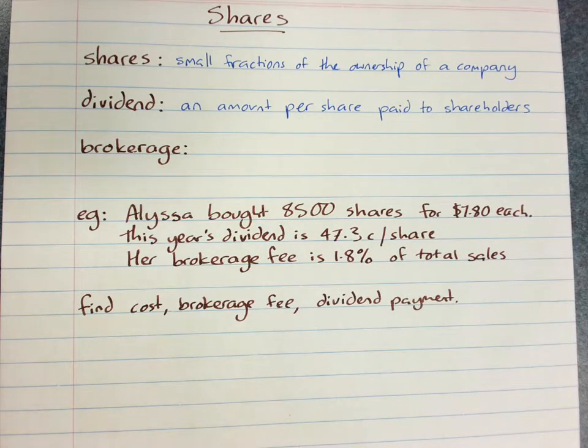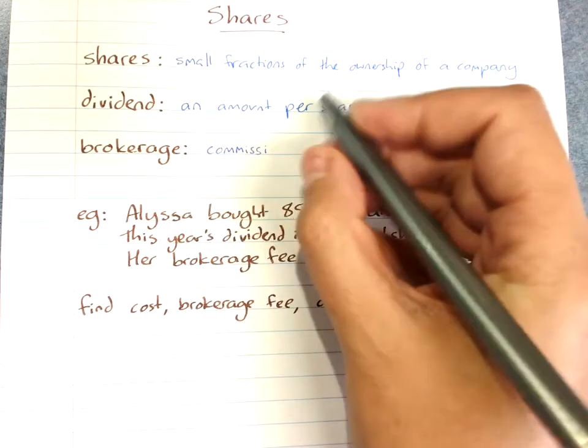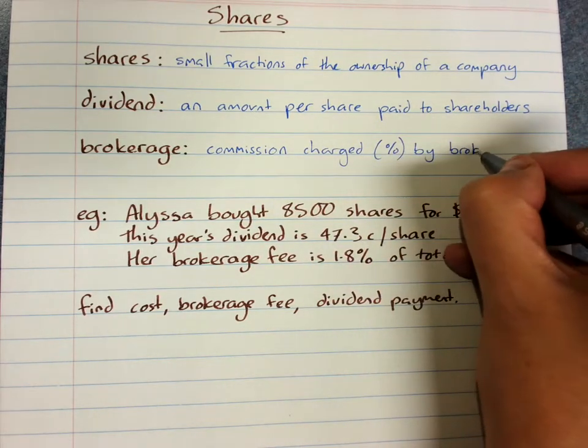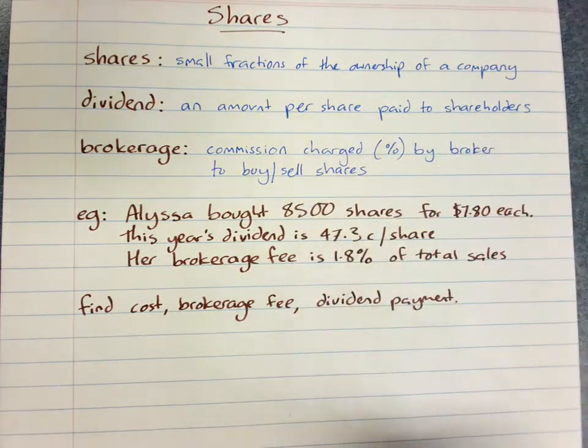Now, when you buy and sell shares, you do so on the stock market, the stock exchange, and usually you will have a stockbroker who negotiates that for you, who does those purchases, and because they're working for you, they charge a fee, usually a commission, and that's a brokerage fee, usually as a percentage of the total sales that they make for you. So if you sell $100 worth of shares through your broker and they charge 2% brokerage, then they would get $2 for that.